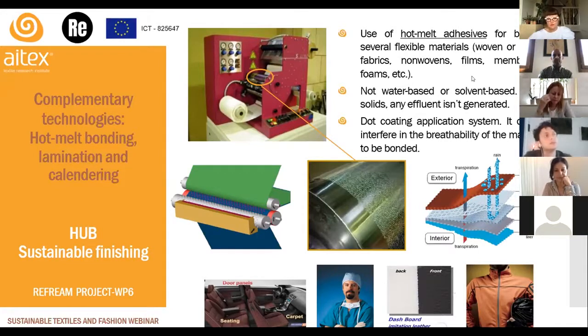You can bond woven fabric with a membrane, or a knitted fabric with a foam, in order to develop different combinations of composite materials. For example, the jackets you use for running or for climbing, jogging, etc., are made with this kind of system, with an external fabric that is waterproof and an internal layer that is a membrane that promotes breathability to the composite. This is one system.